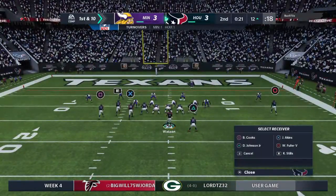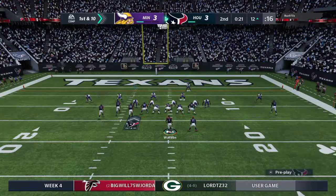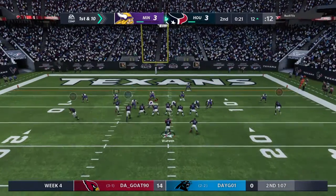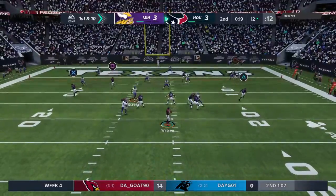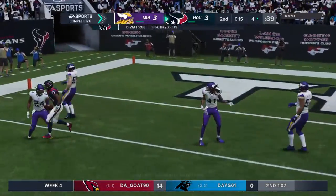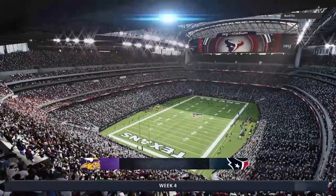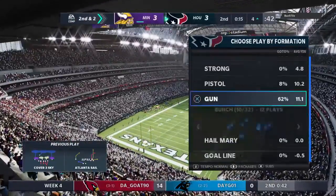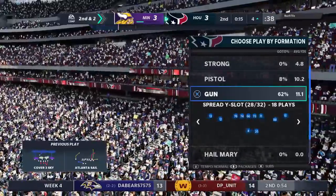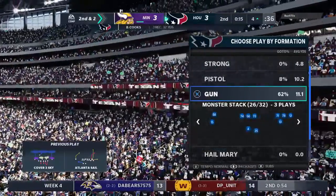From down at the 12, it's 1st and 10. After the interception, here's Watson. That is caught inside the 5. The Texans going to signal for their 3rd and final timeout, as it'll come with 15 seconds to play in the first half. At the 4-yard line.